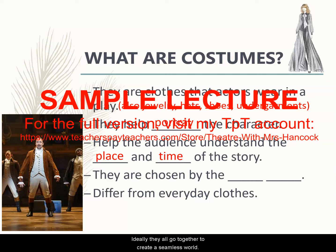So now we know what a costume is and how it is different than our street clothes. Let's move on to the 3 requirements a good costume design must meet. Number 1, the costume must reveal information about the character, such as age, occupation, wealth, and social position. These are the basics. If you see a character walking on stage in a short skirt and fishnet stockings, you're going to assume she is younger because an elderly lady doesn't usually wear these garments.